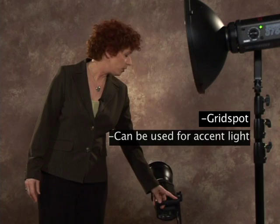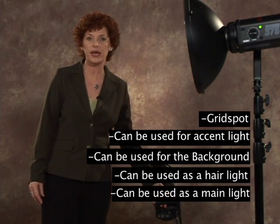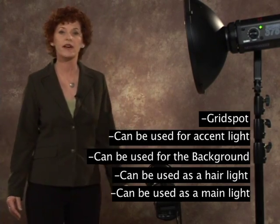This is a grid spot here, and this is great as an accent light. You can use this for the background. You can use it also for a hair light, and sometimes you use it as a main light when you're really looking for a dramatic effect.